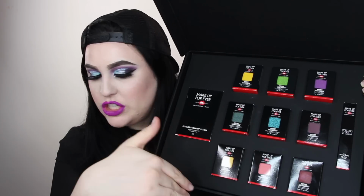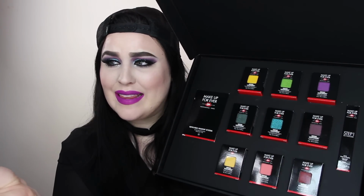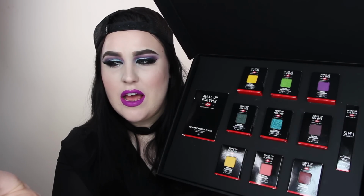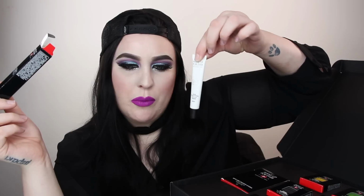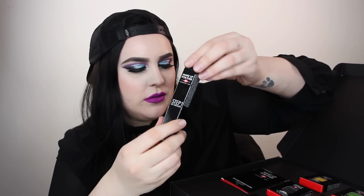So I have 9 shadows, also an eyeshadow primer. It is the eye and lip primer. It smooths, fills, and intensifies colors. Has creaseless 24-hour wear, and it's $29, which is this guy right here. Let me open this up. Eye and lip primer. I don't know if I've ever heard of an eye and lip primer combined in one before. Very cool. Very cool.